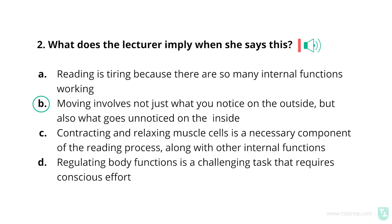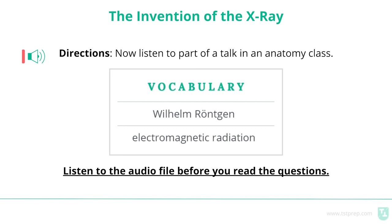Directions. Now listen to a part of a talk in an anatomy class. Okay, so German physicist Wilhelm Röntgen, born in 1845, died in 1923, was experimenting with electrical current when he discovered that a mysterious and invisible ray would pass through his flesh but leave an outline of his bones on a screen coated with a metal compound. Then, in 1895, Röntgen made the first durable record of the internal parts of a living human, an X-ray image, as it came to be called, of his wife's hand. Scientists around the world quickly began their own experiments with X-rays, and by 1900, X-rays were widely used to detect a variety of injuries and diseases. Okay, so in 1901, Röntgen was awarded the first Nobel Prize for Physics for his work in this field.